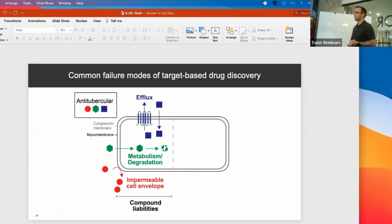Okay, so why doesn't target-based drug discovery work? Why can't we start with a target and end with a drug? What you do is you find a target that, say, is essential for the bacterium, you purify it, you do high-throughput in vitro screening, identify small molecule inhibitors of that enzyme, and then dump these inhibitors on the cells, and then nothing usually happens. So why does nothing happen?